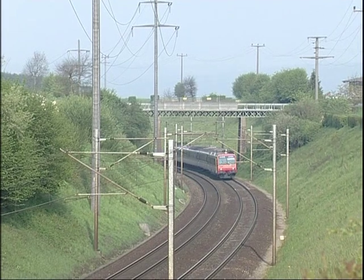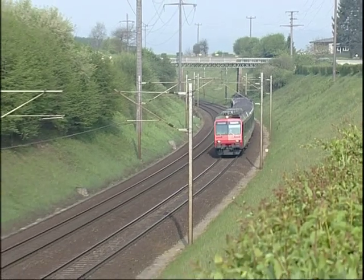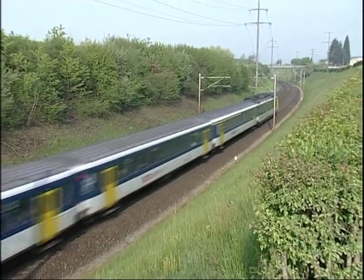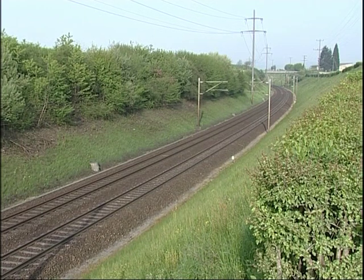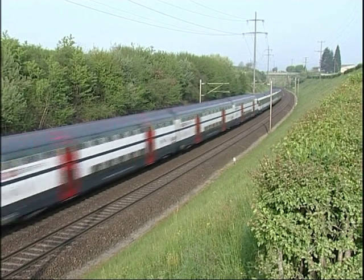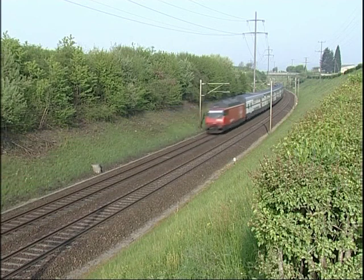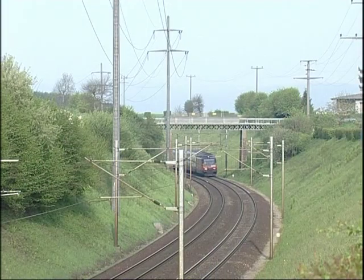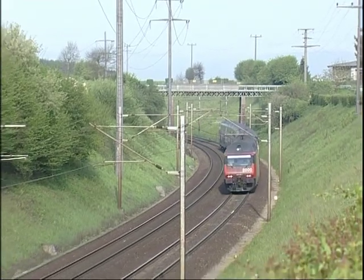This is 560031 being passed by number 460006. Most Basel to Zurich expresses are in the hands of Class 460 locomotives, with many services formed of double-deck stock.